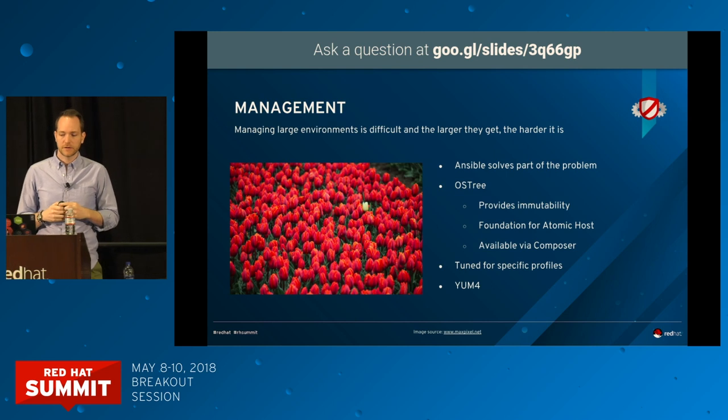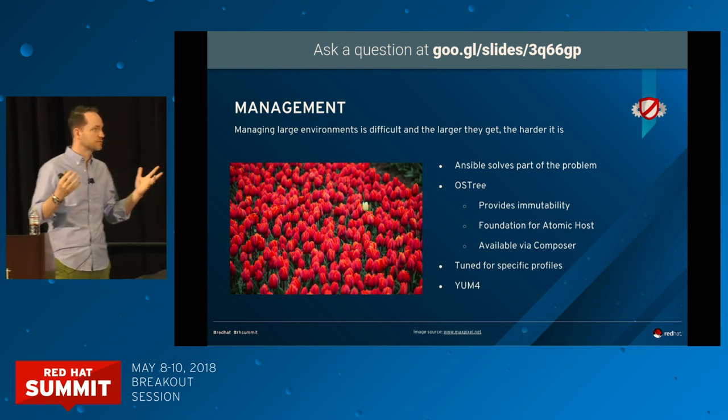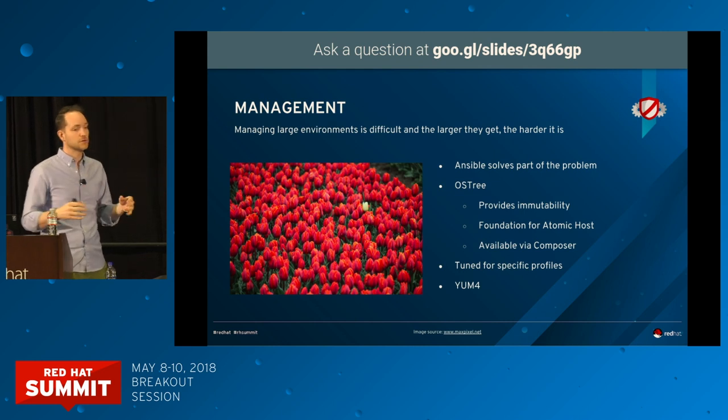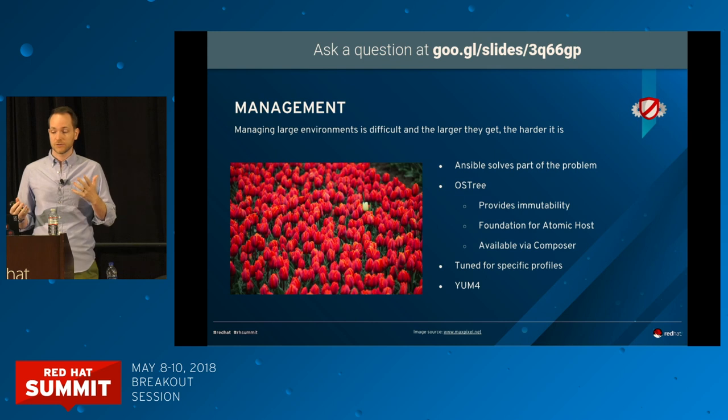Next, I want to talk a little bit about management. Once those environments are up, especially the large ones, managing a large environment is difficult, and the bigger they get, the harder it is. Keeping them identical is very difficult.